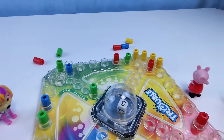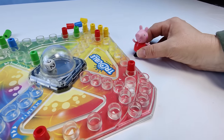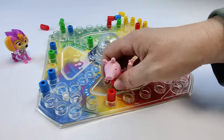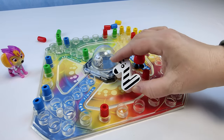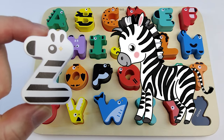All right, Peppa, your turn. 1, 2, 3. You also win! It's the letter Z! Our final letter! Z stands for zebra.